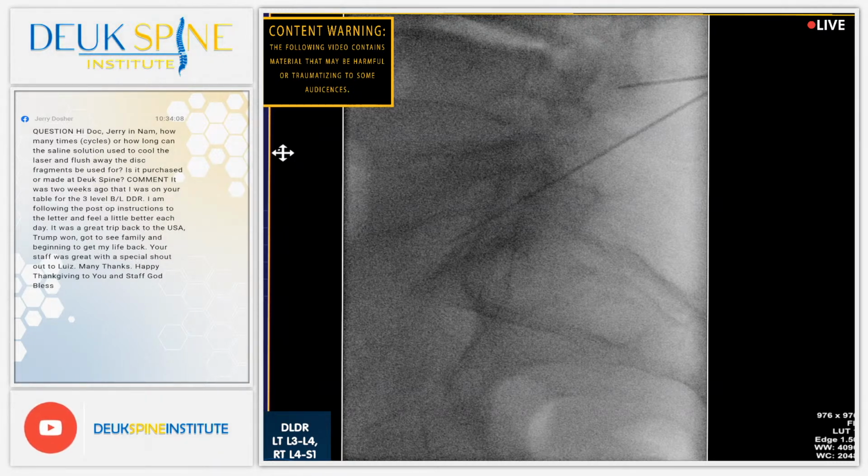I'll take your question in a moment, but I've got to first focus because the scoliosis is so bad. This patient has to have 2 separate incisions on the right side because I cannot get to both discs with one incision like we typically do. At least that's what I'm thinking. So I will take the question.